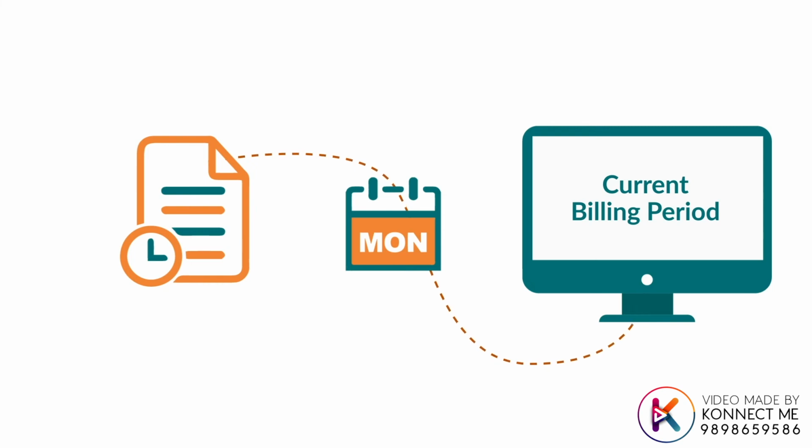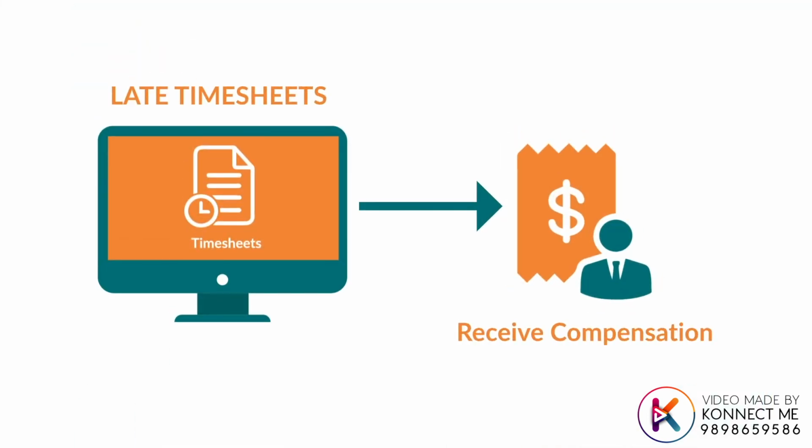As always, all timesheets must be submitted on Mondays by noon for payment to be processed for the current billing period. All late timesheet submissions will receive compensation during the following billing period.